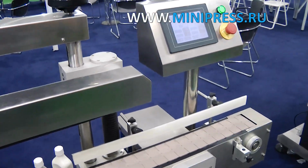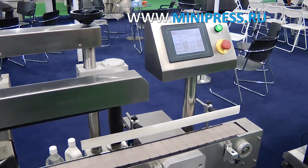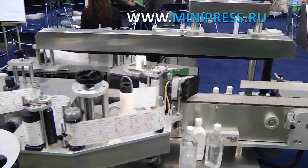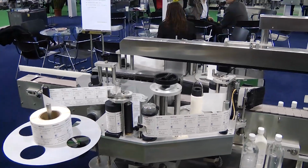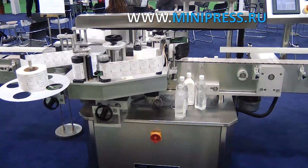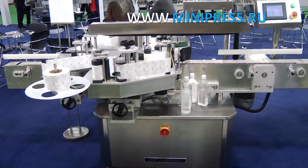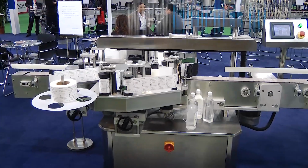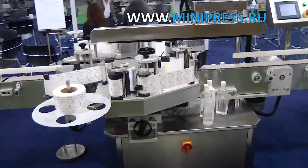The manager, a man, talked to me like a professional. He asked me specific questions about production capacity, the material of the bottles used, the control method. He chose automatic equipment for attaching self-adhesive labels to plastic bottles, which I was able to quickly negotiate with the company management. The machine was acceptable in terms of features and price. Within a week we concluded a contract for the supply of equipment.